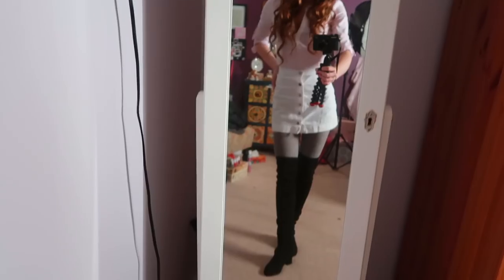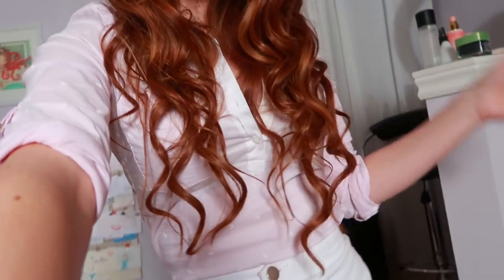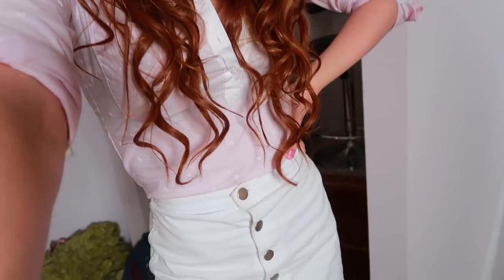These leggings are Abercrombie & Fitch from a while back. This skirt, American Apparel, and then the top is from Zara. And I actually have this super cute coat that I got from shoprouge.com like 2 years ago. I filmed a video on my main channel with it way back when.